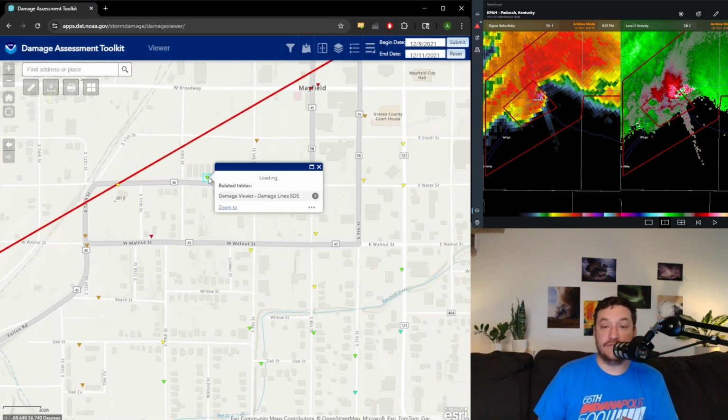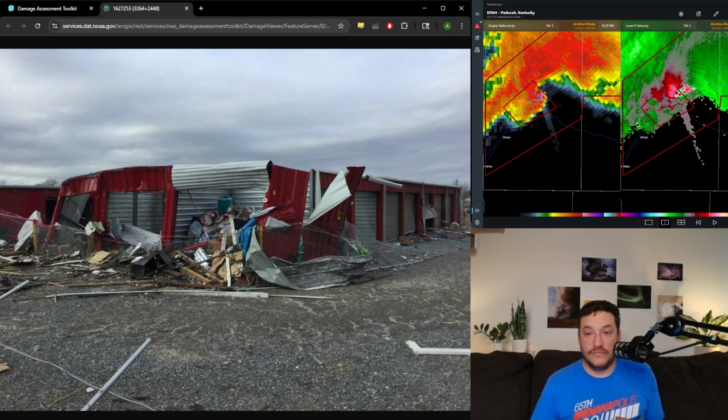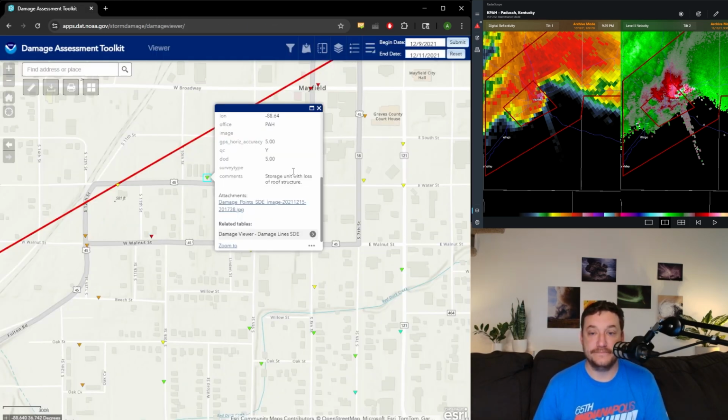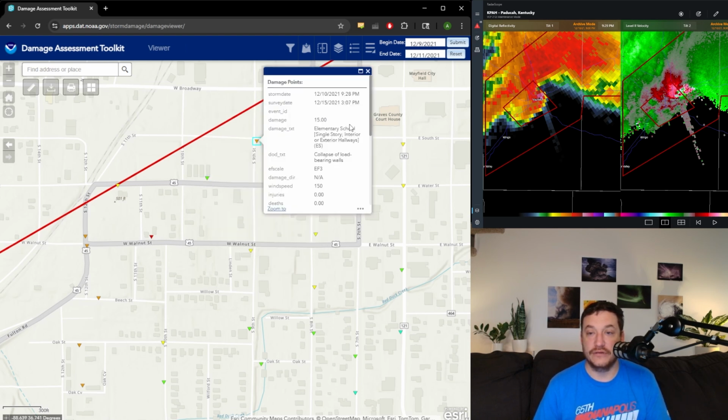Continuing on, we have an EF1 damage here. Oh, it's because it's a storage shed. You can see it's been rolled up. It's not just ripped up, it's been rolled around the top. We got EF3. This is probably elementary school.